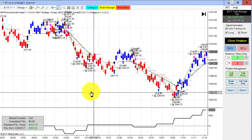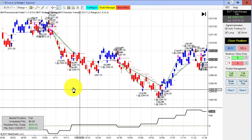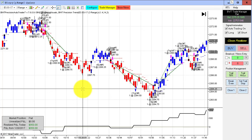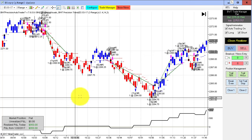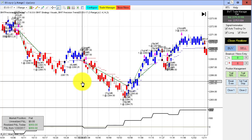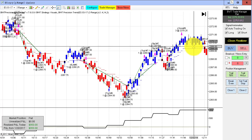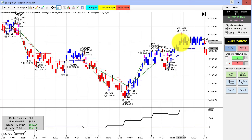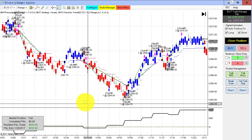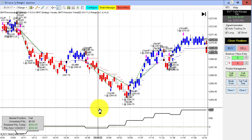Okay, first up is the E-mini S&P on the 3-range chart, and this looks like it hit its goal today of $1,000 and probably had a tick slippage or two on the end as we reached our goal. So pretty solid performance on the 3 range. You can see the trades here.